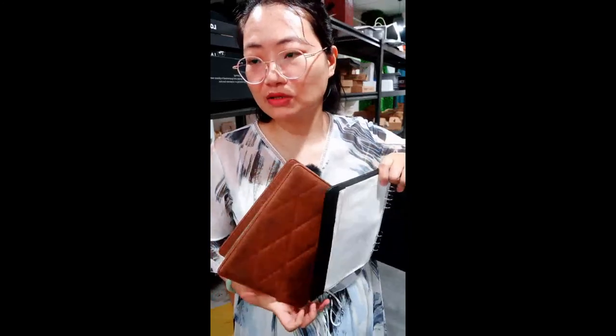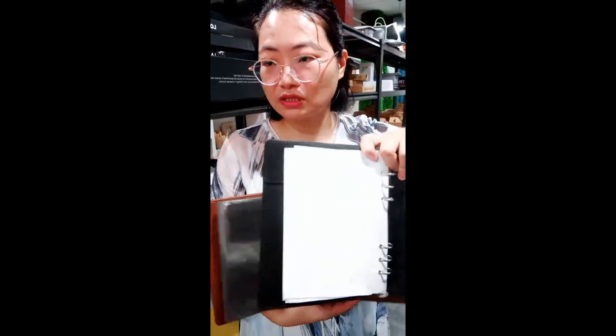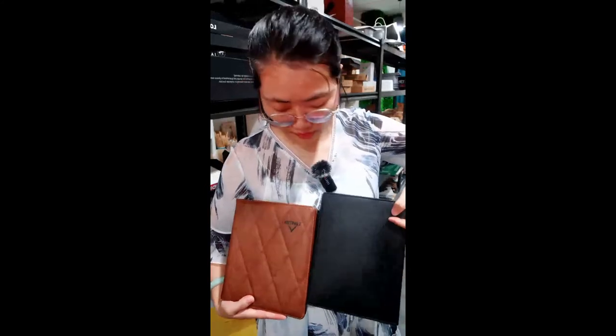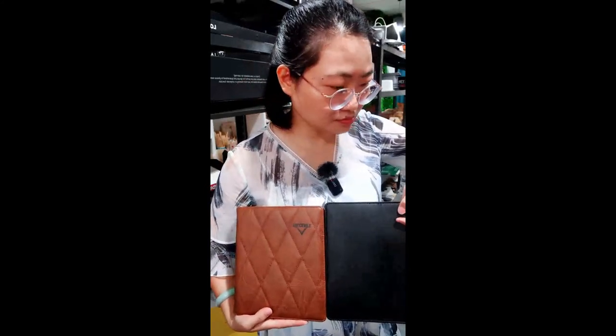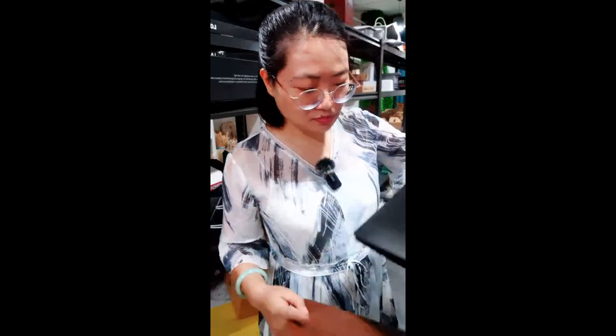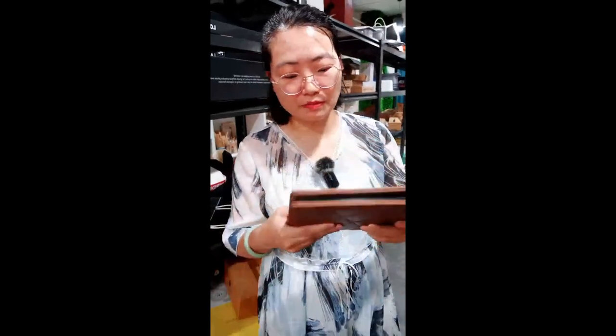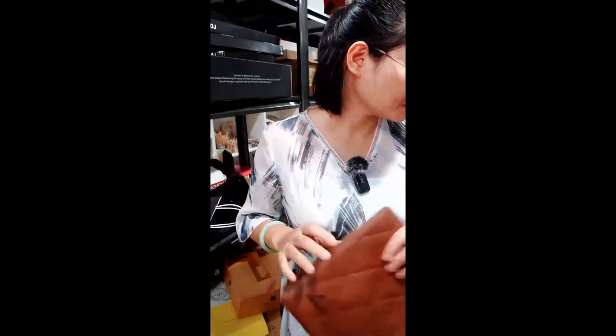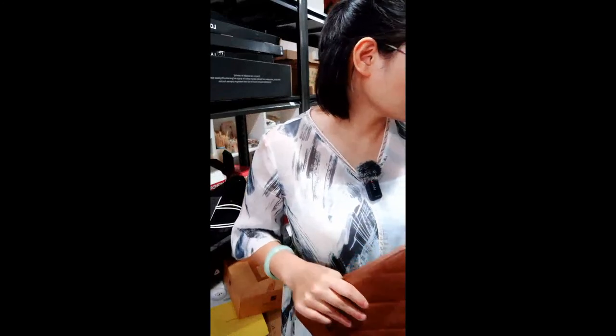This one is the open size without the PVC inside. For most of the menus in our company, the client will prefer the PU outside, because the PU material will look high end like this one. About the PU, we also can do different colors for that, like this one.